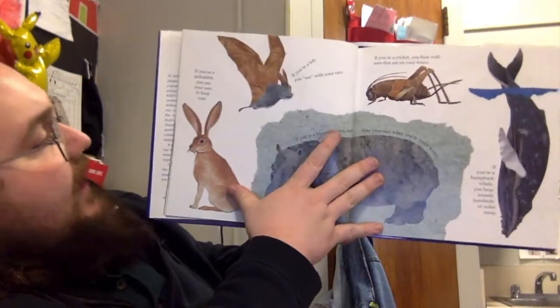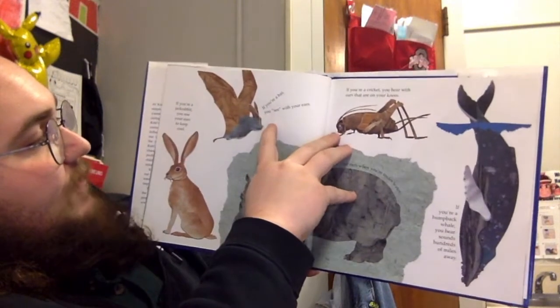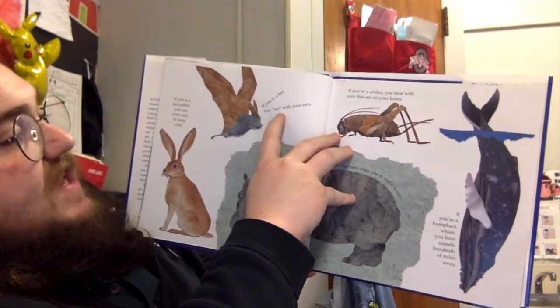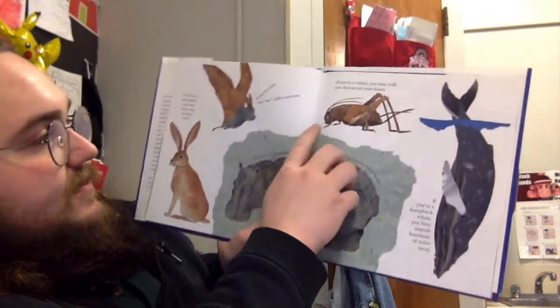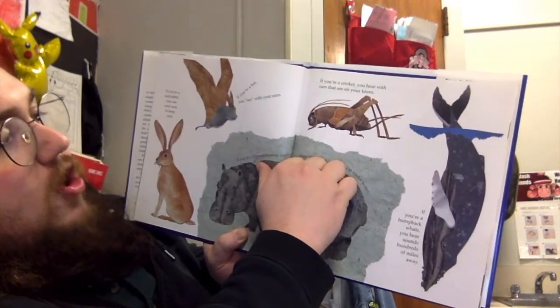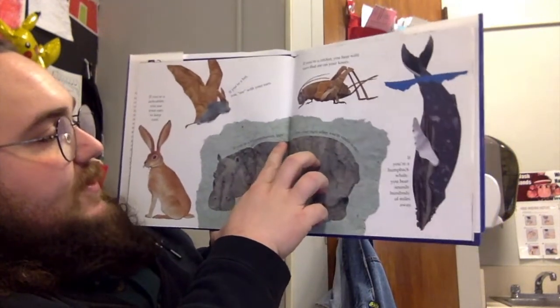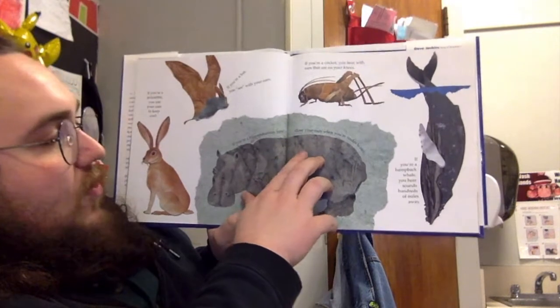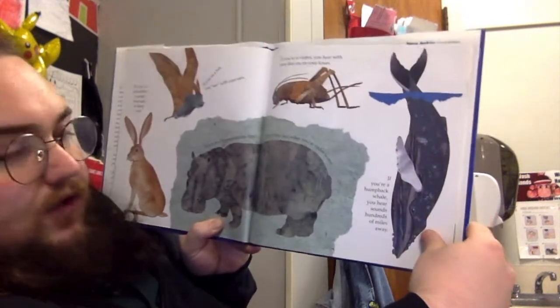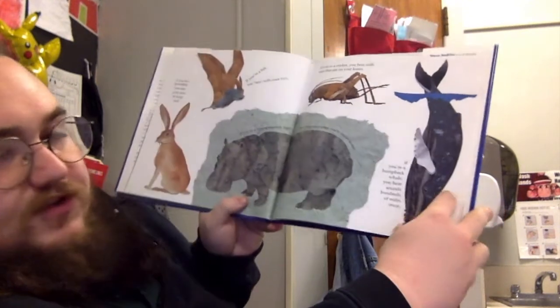If you're a jackrabbit, you use your ears to keep cool. If you're a bat, you see with your ears. If you're a cricket, you hear with ears that are on your knees. If you're a hippopotamus, you close your ears when you're under the water. And if you're a humpback whale, you can hear sounds hundreds of miles away.